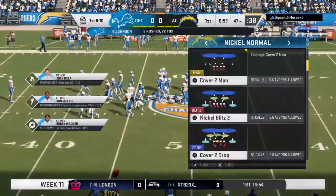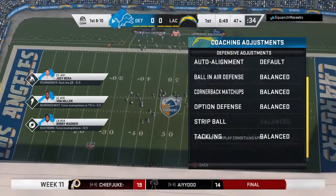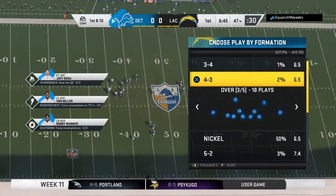And able to get this one across the 45 before he's brought down. 11 yards there and a Lion first down. First down, Detroit.